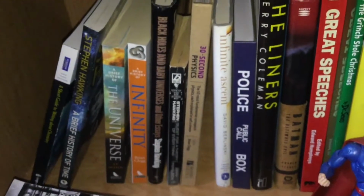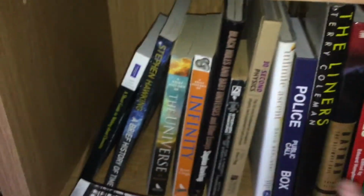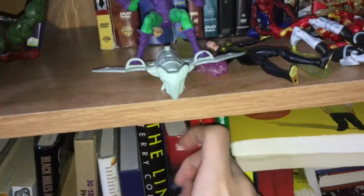I've gotten requests to do my science books and stuff. This is not all of them, but this is what is currently on the shelf. I've got this Obsessed with Marvel book, and this Batman novel here in hardcover, just out of the way. I haven't read it yet though.